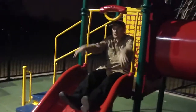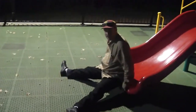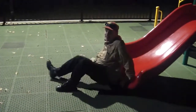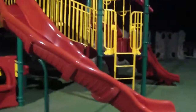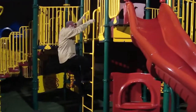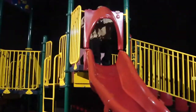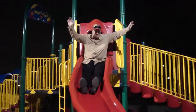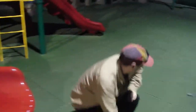Now here I come. Watch this. I haven't done this in a long time. Wow. I wonder what the weight limit on this thing is. Watch me break this thing. Feel me going up this. Whoa, this one's curvy. Here comes Diesel, Lucy. Bad angle. Here I go. Whee! Whoa! That was fun. Okay, that's it.